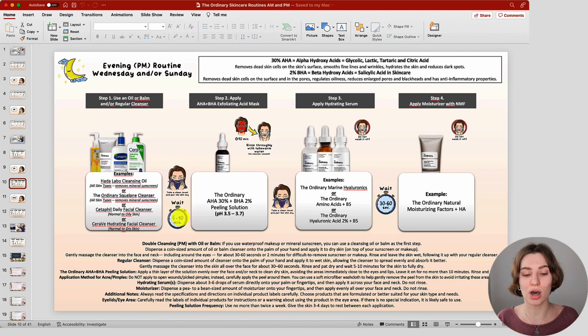Wait for your skin to dry and then apply the peeling solution evenly and thinly all over your face and neck, avoiding the eye area as well as the mouth area. And then you're going to leave it on the skin for no more than 10 minutes. Once those 10 minutes have passed, you're going to rinse it off with lukewarm water. Just water, there's no cleanser needed. And then again, you're going to pat the skin dry. And then after that, you can follow with, again, a hydrating serum, and then maybe the moisturizer as well to keep the skin hydrated after such a strong exfoliating acid mask. And then this is a routine that you can only follow once or twice per week.